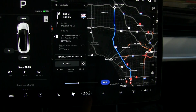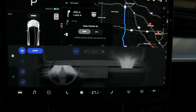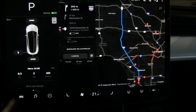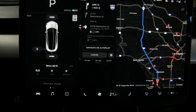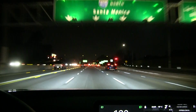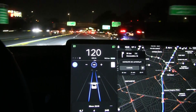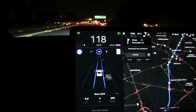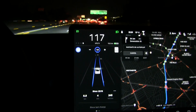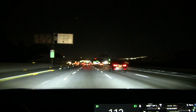By the way, I will just use automatic, 21 degrees Celsius. And I will reset the trip meter, and then off we go. Oh yes, we are on the move. So trying to cruise at 120. I see that from time to time it will drop to 115. The roads over here are very busy. There are lots of cars in America. Let's just keep going.